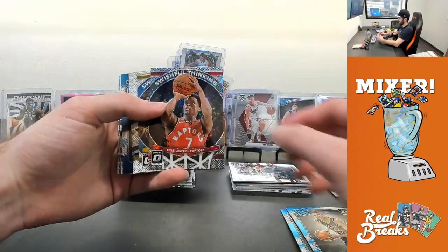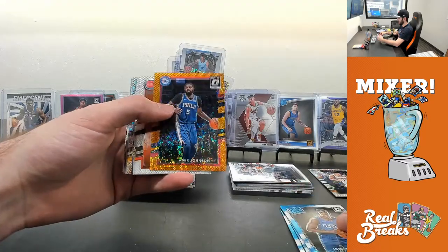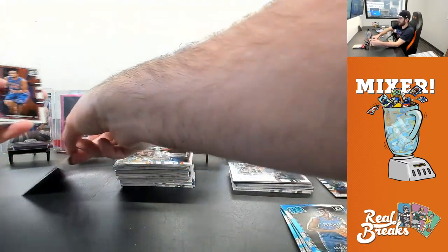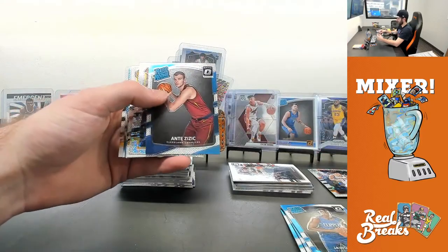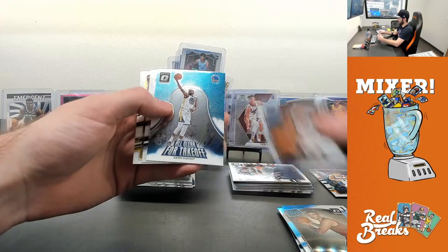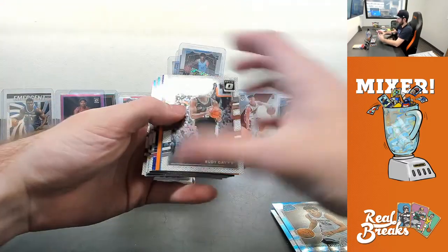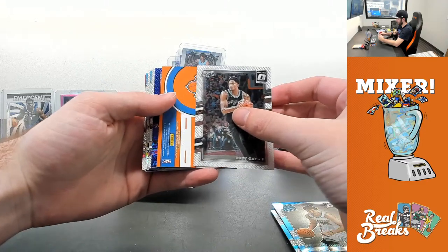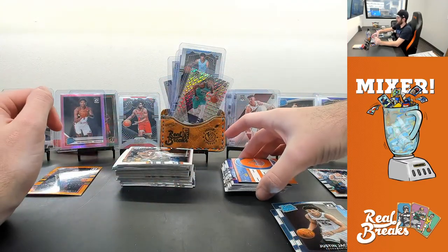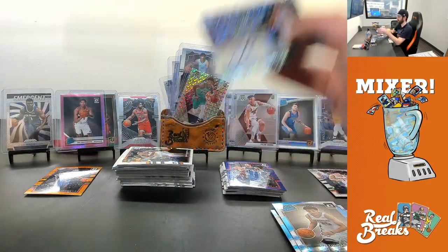TJ Leaf. Kyle Lowry. Jawun Evans, Clippers. Amir Johnson, Orange Disco, numbered out of 193 for the Sixers. Ante Zizic for the Cavs. Clarkson, Disco. Justin Jackson, Kings. Here comes your auto. Courtney Lee going to the Knicks. Knicks to Emily Pickert on the Fast Break Signatures.